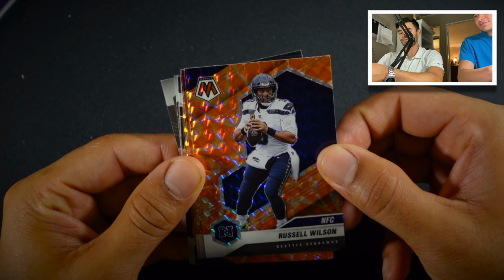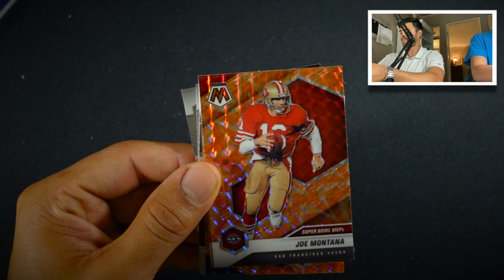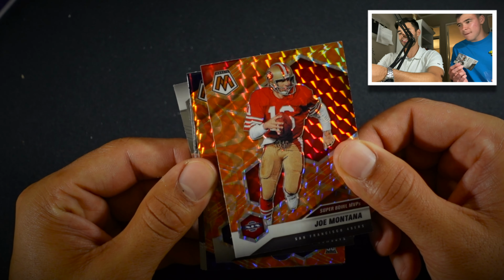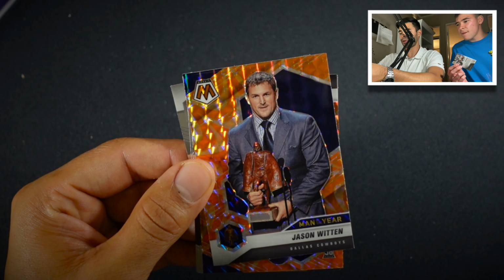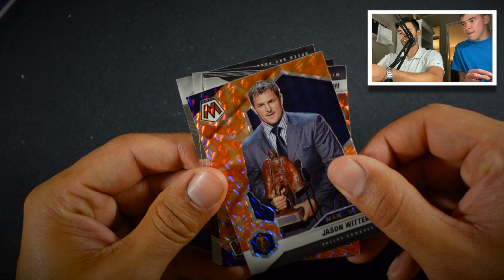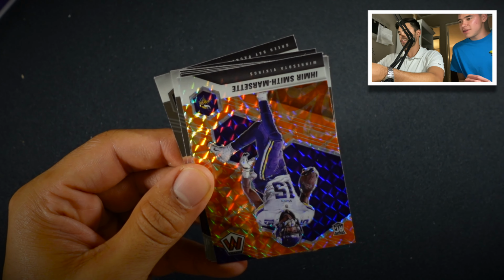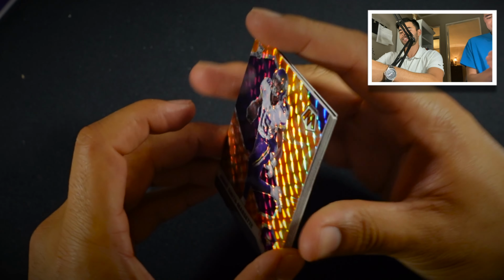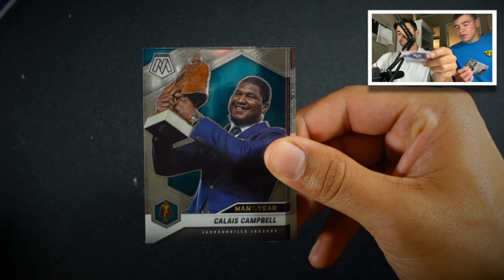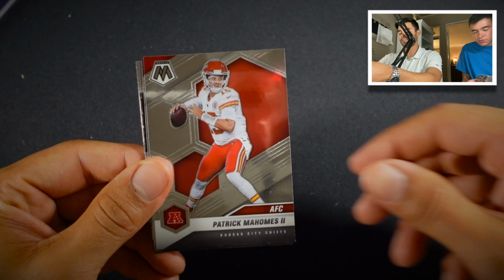Russell Wilson. That's a nice little orange right there. Orange reactive. Joe Montana, orange. I feel like some nice vets, at least. Collectors might like these types of cards. Jason Witten. Looks like we got a rookie card coming up here. Smith Marsette. Clayton Campbell, seen that guy before. Mahomes, AFC.